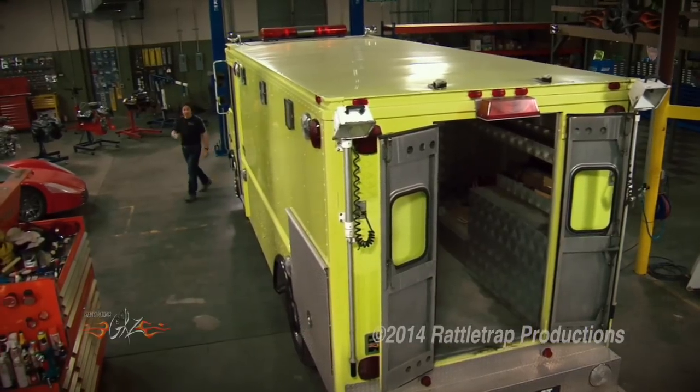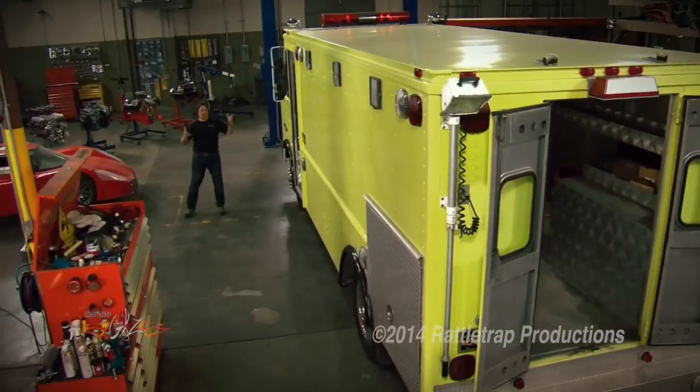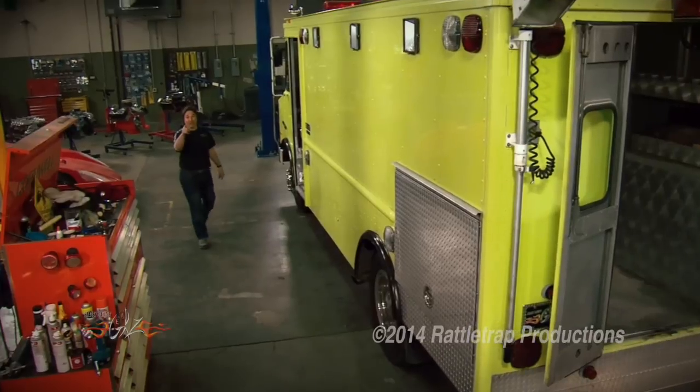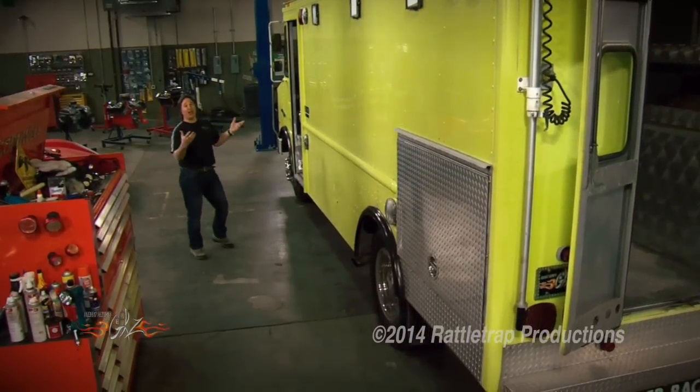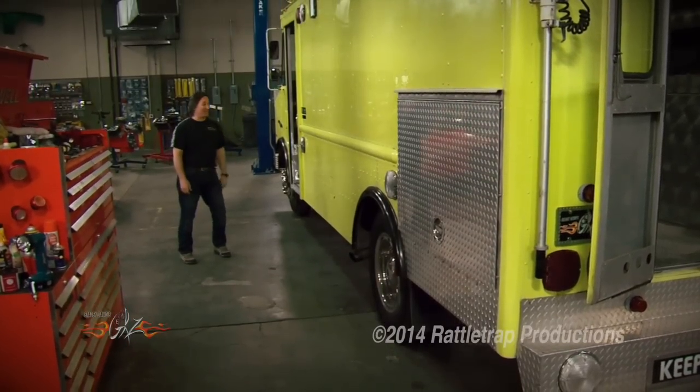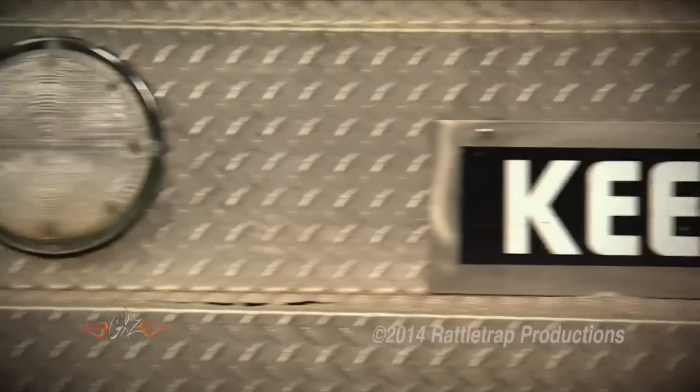Because if you shop around, you're gonna find that there are some serious deals out there on stuff like this. And then all you have to do is convert it to do the job that you want it to do. That's what we're gonna do with this, because it's already halfway there.